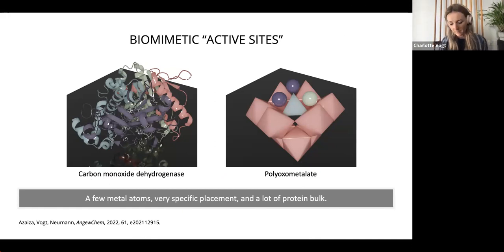So just to go back to the enzymes, right? We discussed in detail what the active sites of metal nanoparticles look like. How would it look if we were to build an inorganic mimic of that enzyme? This is what we did with polyoxometalate structures. Just very briefly, this is a Keggin type polyoxometalate structure, where these are tetrahedra of tungsten and oxygen.